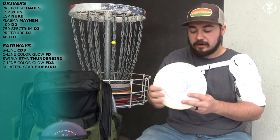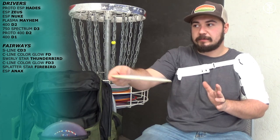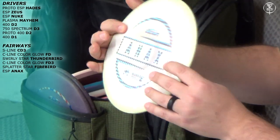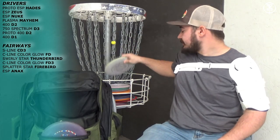Next, I have an Onyx. This is just a very nice controlled driver. I trust this to just go out about 300 and fade to the left hard. I just have a lot of trust in this, in wooded shots too. I can put it on an angle and trust it to go on that angle. And just a good disc. I like it.